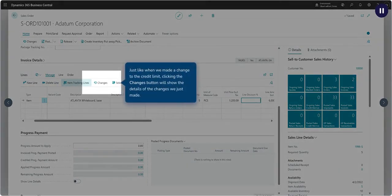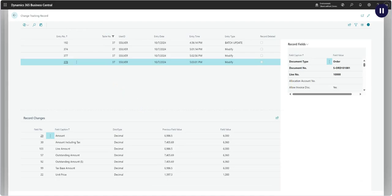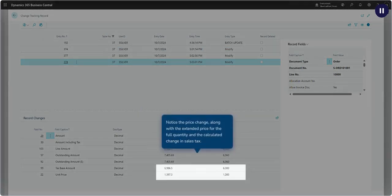Just like when we made a change to the credit limit, clicking the Changes button will show the details of the changes we just made. Notice the price change, along with the extended price for the full quantity and the calculated change in sales tax.